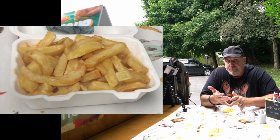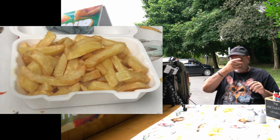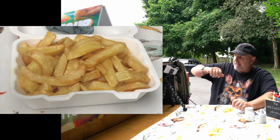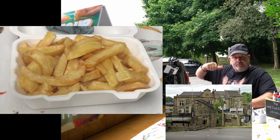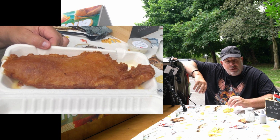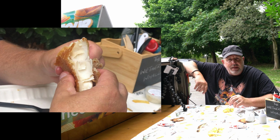The chips. I've done a few reviews just lately where I'm trying to get those perfect chips. It's not so easy. You'd think it would be, wouldn't you? Like I say, the Wetherby Whaler is here, just yards across their car park, and everything should have been good. Well, the fish was crisp, the batter was crisp, I should say, but the chips just needed that little bit more.